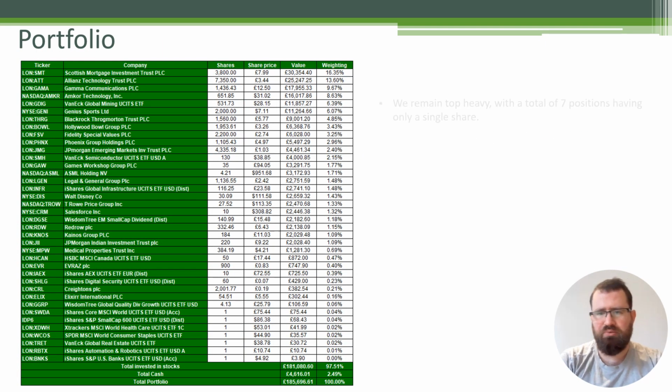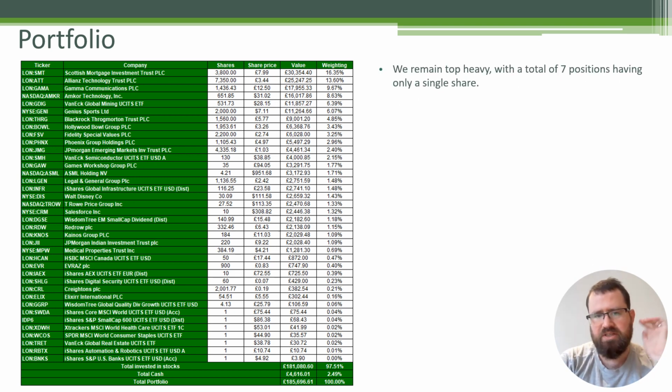Okay, so we remain pretty top heavy in terms of our portfolio. This is my complete position, all of the holdings that I have, regardless of what ISA they sit in. And then there's the cash position as well. So you can see here that I've still got 2.5% in cash, 97.5% in stocks. And you'll probably notice that there's a long tail and a very top heavy weighting.